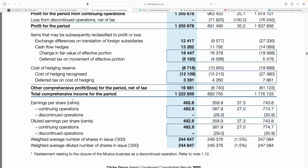Then we want to see the earnings per share. What we want to see from earnings per share is that it is increasing, because it means that every R1 that we invested in Clicks Group is making us money. From what we see here, the previous interim earnings per share was R2.58, and now there is a 37% increase to R4.92 per share.